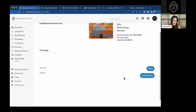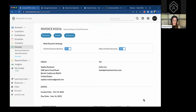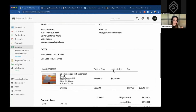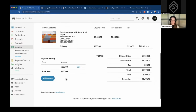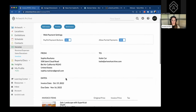So we did create an invoice already. So this is where that create invoice section will be. And it's so nice because you can include a PayPal payment button. You can also allow partial payments. Everything's populated here on this invoice. And you can see all the shares that you've shared it with. It's all here, right in your profile.